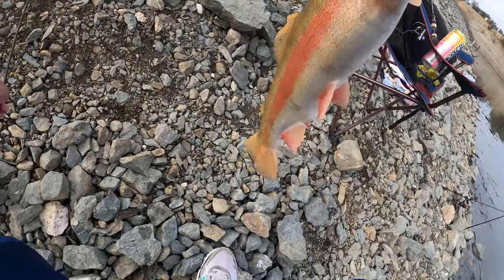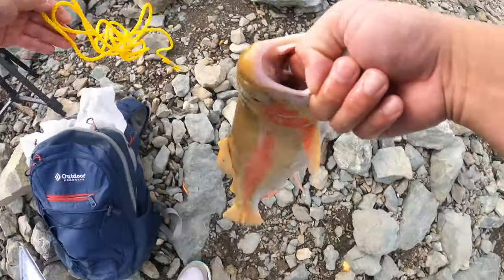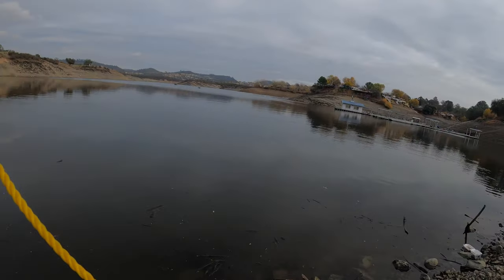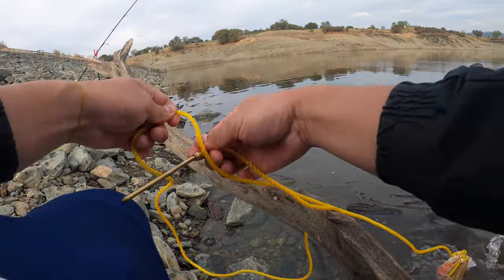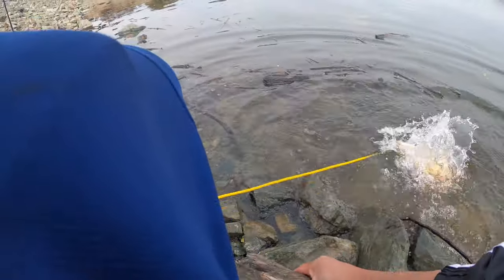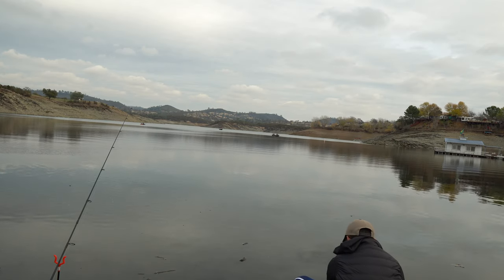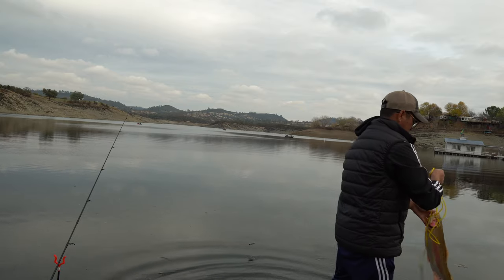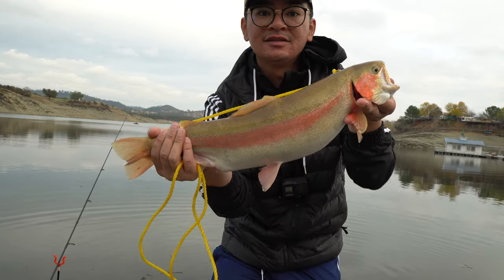Finally caught my first lightning. Right there. First gold right there, guys. Finally caught one. We got our first lightning, guys. Check that out.